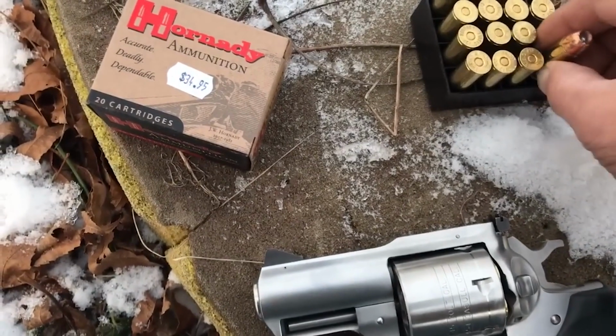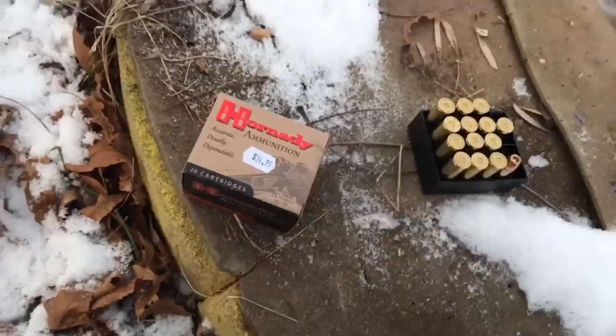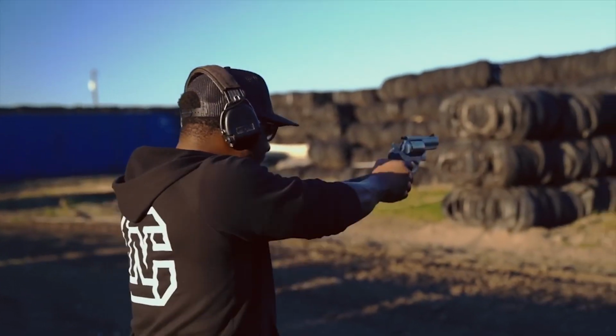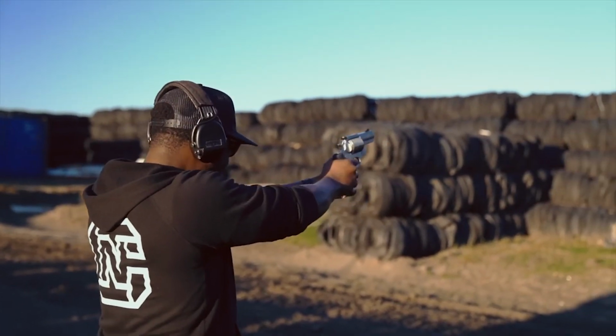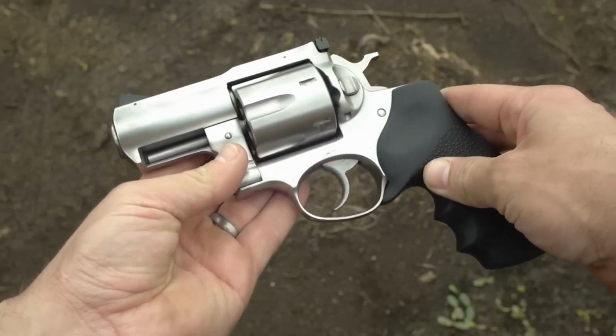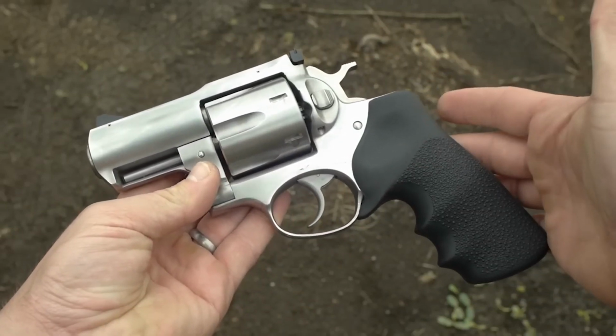It is constructed almost entirely of stainless steel, making it easy to clean and maintain even in harsh conditions. The cylinder features a triple locking design that ensures positive function with the powerful cartridges the gun is chambered in. The trigger pull was smooth and the break was clean and easy.